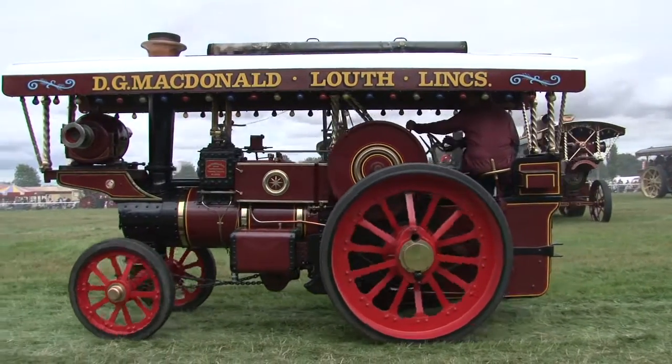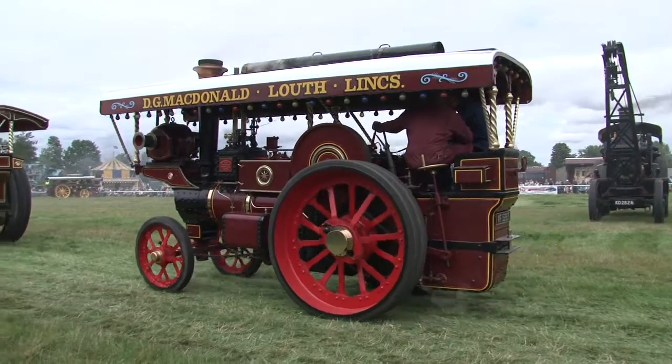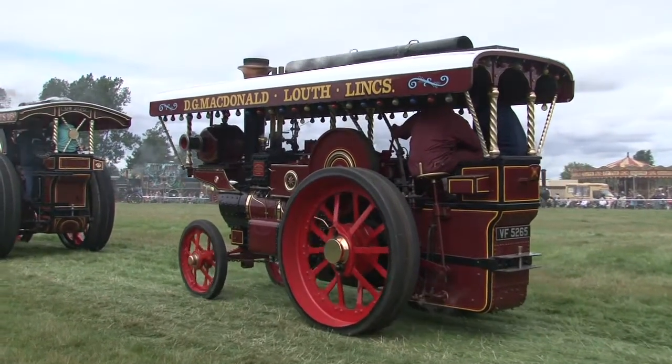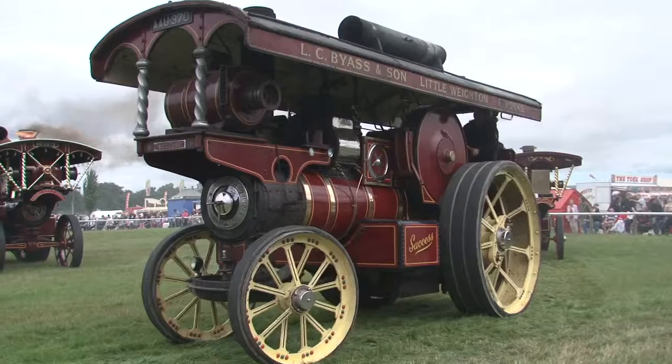Then Surprise. It appeared in its first rally 60 years ago at Pickering in 1953. Used the axle sailor Charlie during the hauling demonstration, owned by Ryan Rockford and family.